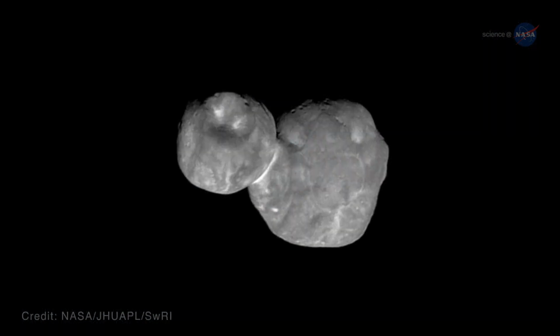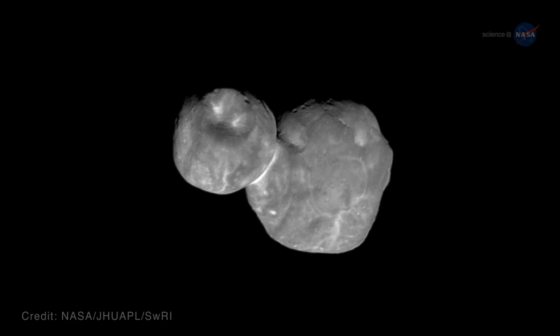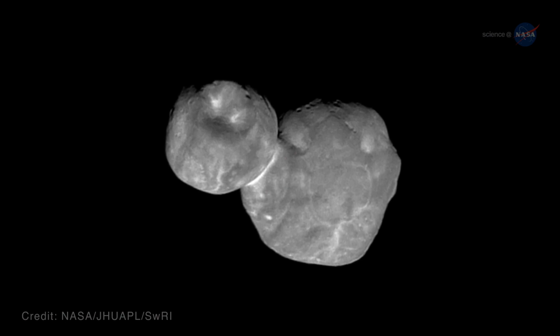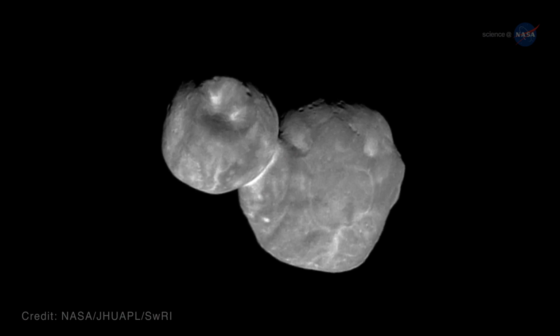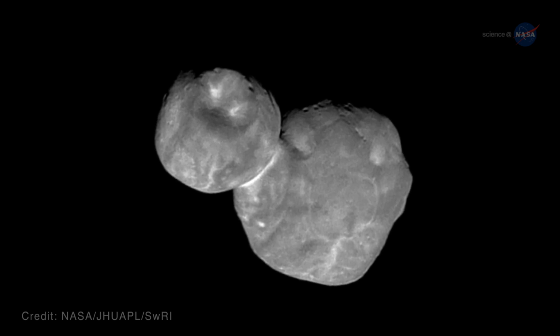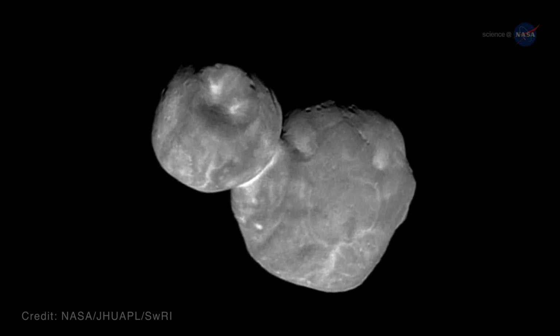But thanks to the New Horizons spacecraft, this is what it looked like on New Year's Day 2019, from approximately 4,100 miles or 6,600 kilometers away, about 7 minutes before the spacecraft's closest approach.